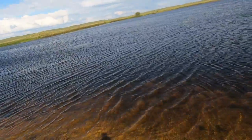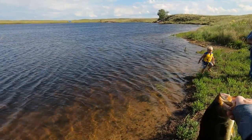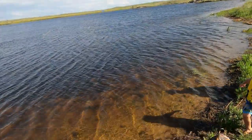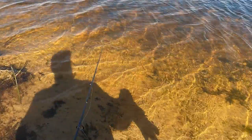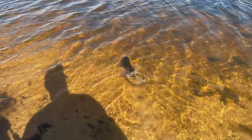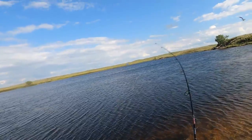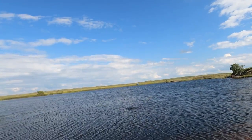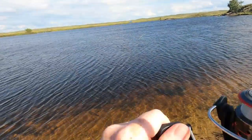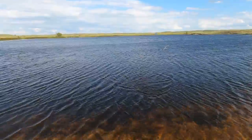Ooh, another jumper. You wanna touch this one? It's a pretty nice one. Oh yeah. Off to the depths. That guy was out there by that reed right there. Oh, jeez. They like this worm. Not as big.